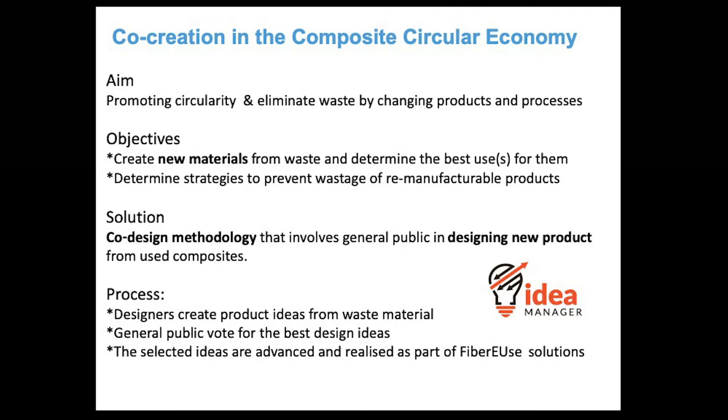So the aim here is to promote circularity and eliminate waste by changing products and processes. And the key objective is to create new material from waste and determine the best uses for them, and also to determine measures to prevent waste of remanufacturable products, i.e. making sure that products that can be remanufactured do not enter landfill.